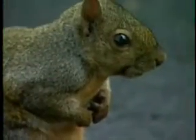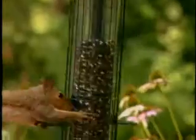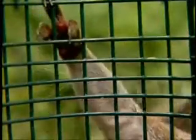Birdseed, and people just give it away. Look, a new feeder. This is my lucky day. Yum, yum, those sunflowers look yummy. So fat and so sweet. Once I get to them, I'll eat, eat, eat.